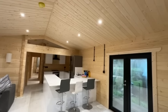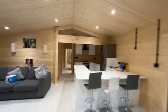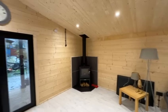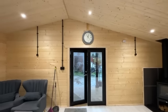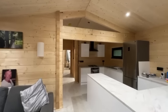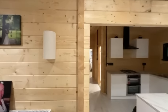The rebated lights in the ceiling. Latest edition, the log burner has just been fitted. Galvanised conduit. 200mm insulation in the floor. And the roof is 95mm solid logs, as you can see from there.